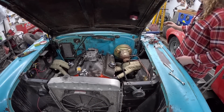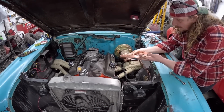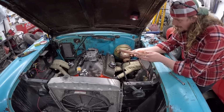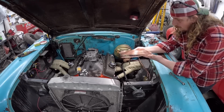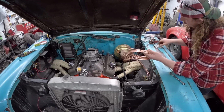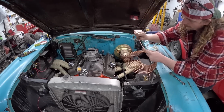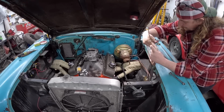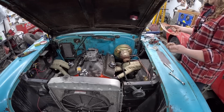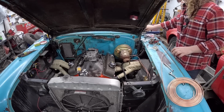So, make a couple lines. So I use this stuff all the time. Get it off Amazon. It's like $29 for, I want to say 25 feet, and it comes with a bag of fittings. And this stuff you can just bend any way you want. It won't kink. It is very, very handy. So use that and buy yourself a good brake flaring tool.